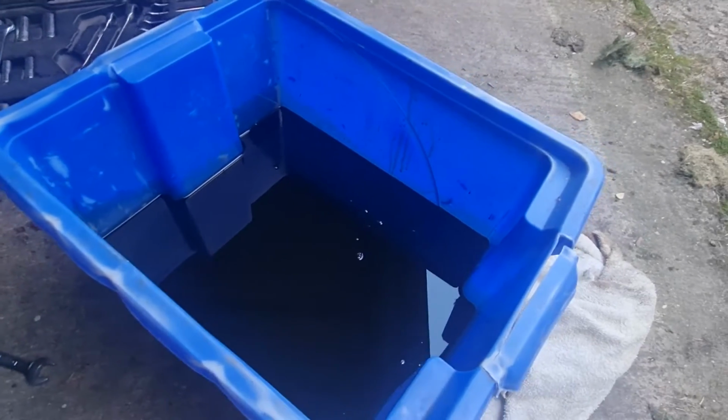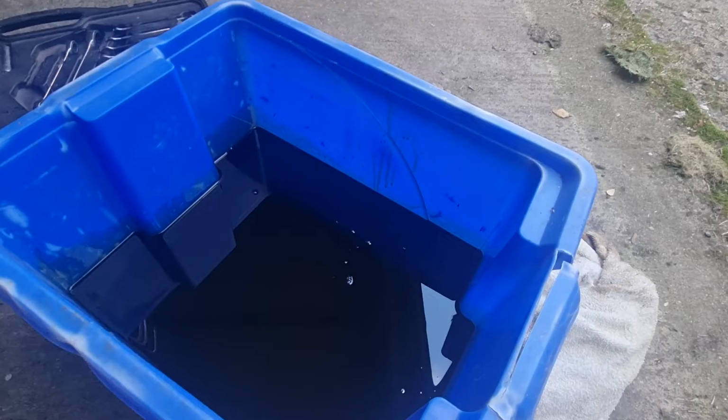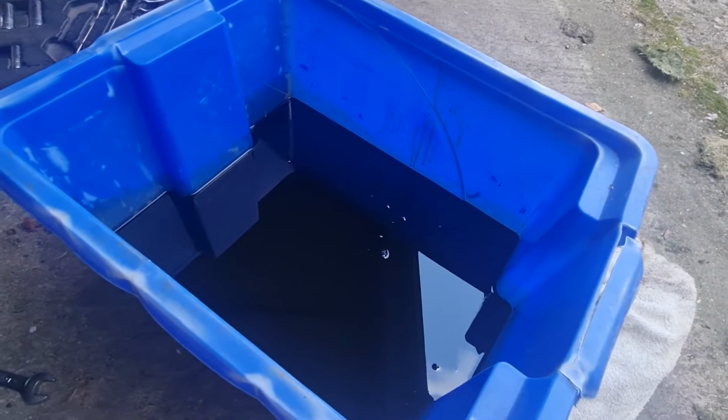Right, there is the oil all drained out. It's a little bit dark, as you can see, but it's not got any sort of sparkles or sludge in it, so it is all in sort of good nick as far as oil goes.